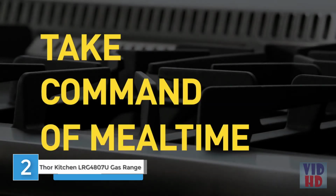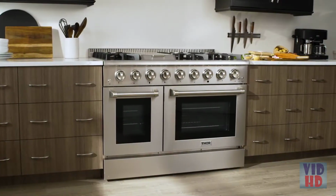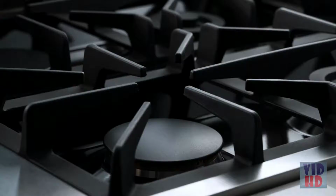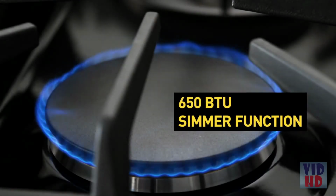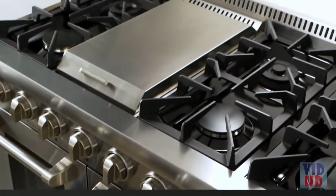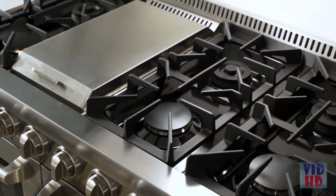Take command of mealtime with Thor Kitchen and cook like a god. Choose the best of both worlds with Thor Kitchen's professional gas or dual fuel ranges. From high-powered burners of up to 18,000 BTUs to a low steady simmer function, Thor ranges give you complete control over your cooktop. Boil water at lightning speed for family spaghetti night, or melt chocolate for a delicate souffle.